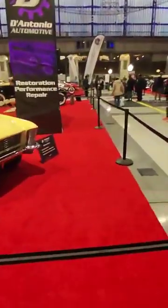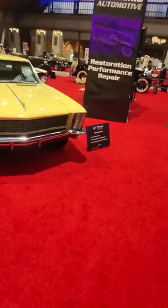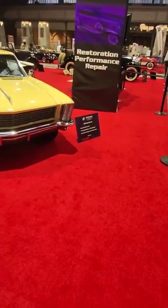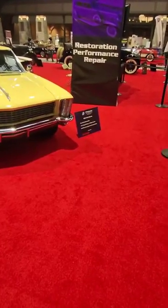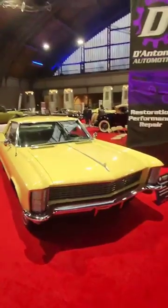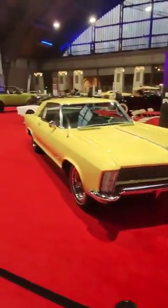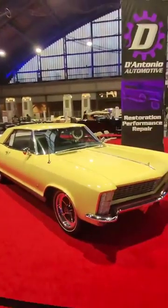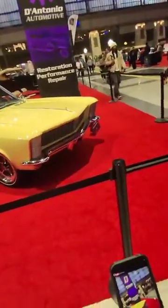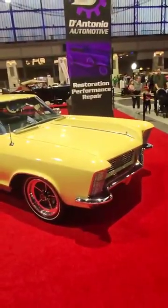This is a 1965 Buick Riviera. It was seen on Motor Trend. It's a beautiful car. My favorite on all of the Rivieras is really the lights, the point on the lights. Love it. Rims, very sleek.